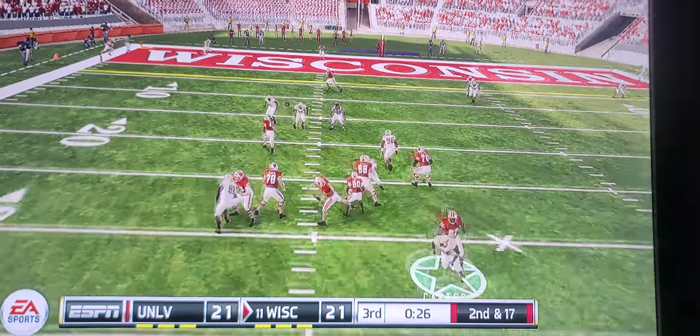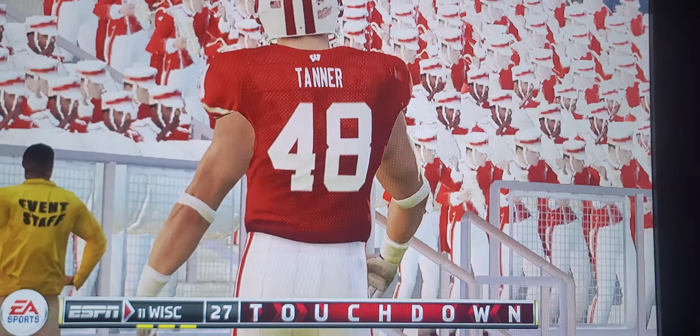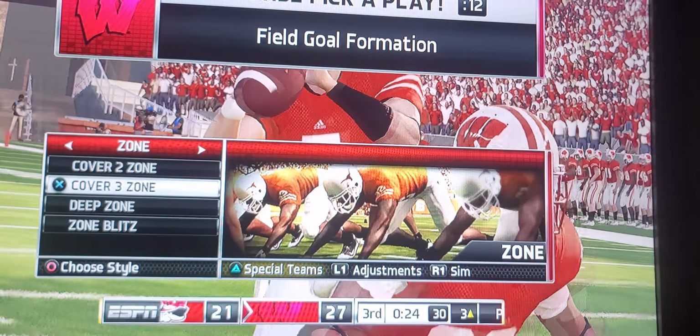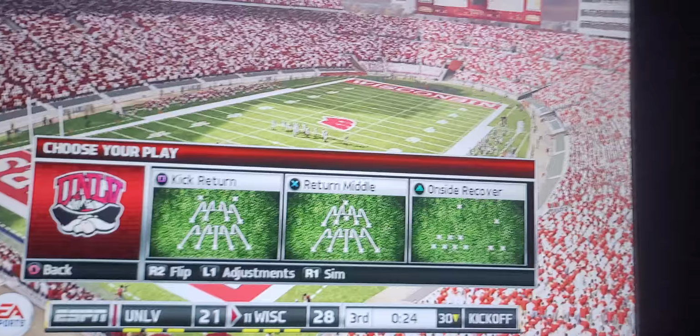Okay, there's no pressure really on him. No, as they get their feet in. The simple throw to Tanner, and it's so easy. Okay.